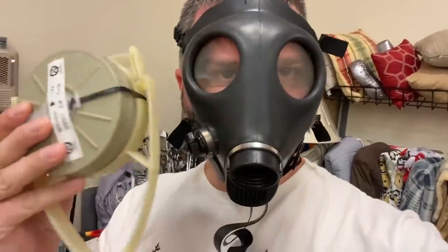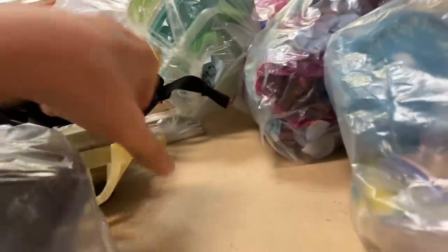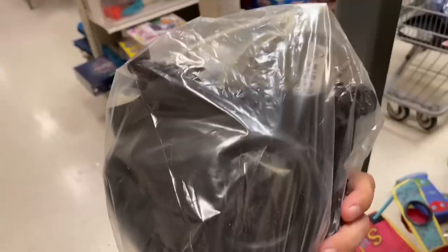Check that out. That is pretty cool, but there's no price on it, which means they probably won't sell it to me. Look what I just found. I just found one in a bag. They want $7 for it. And this one isn't broken. Like, this one was kind of broken. Where'd that piece go? Right here, see that? That snapped off. This one is intact. I think I'm gonna get this. It's kind of neat. All right, guys, I got it. I got the gas mask.